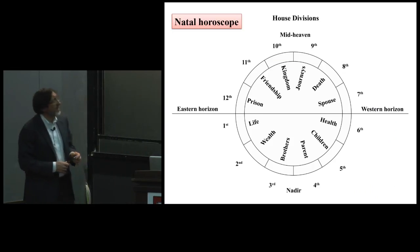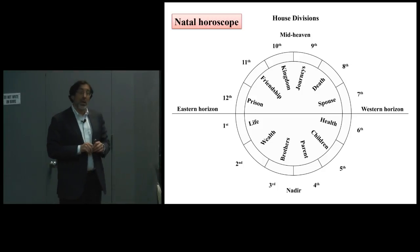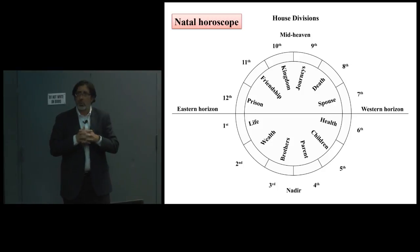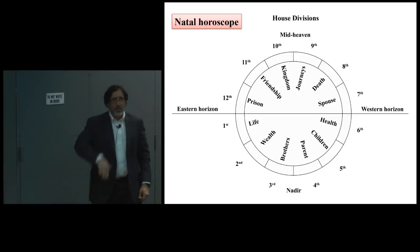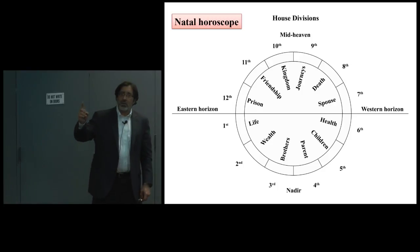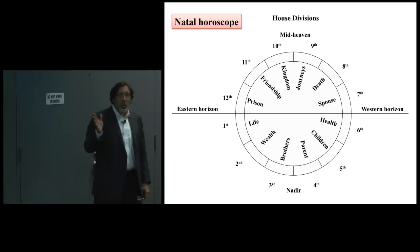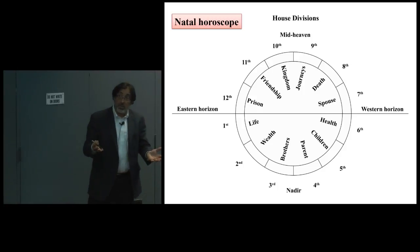Now here's another use for tables of latitude and longitude, and that's casting horoscopes. So most of you read in the newspaper your horoscope where you look down, I'm a Pisces, and I'm always at the bottom of the page there. That's your sun sign. And that is the zodiacal sign where the sun was when you were born. But that's not all that is done in astrology. It's a question of where the other planets were in other zodiacal signs.